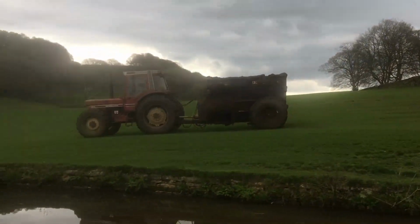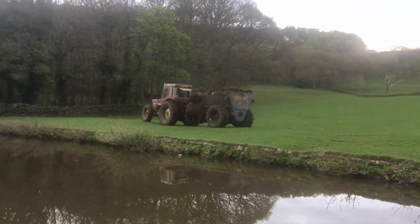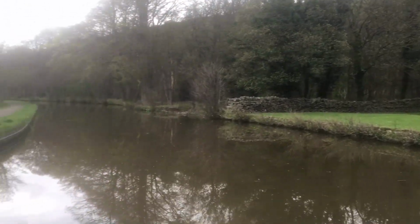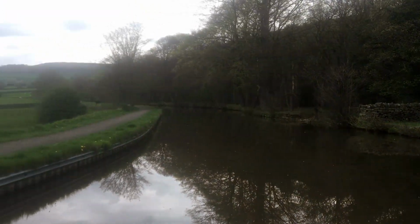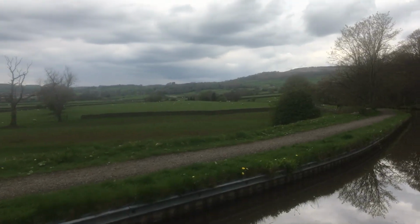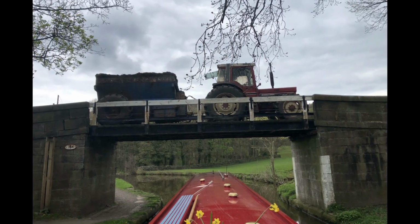I just love that country smell. And the view is very nice as well. I really hope that bridge is going to hold up.